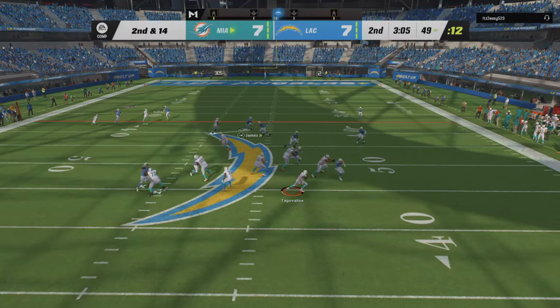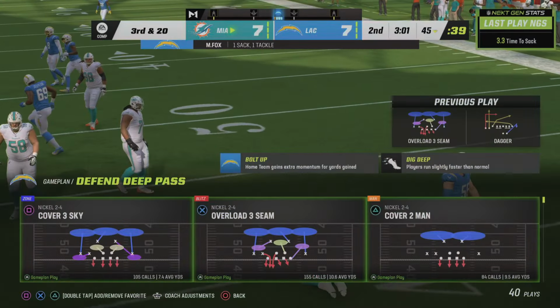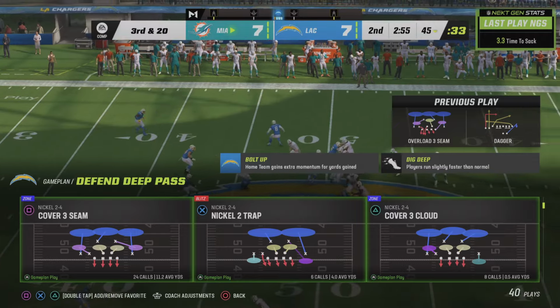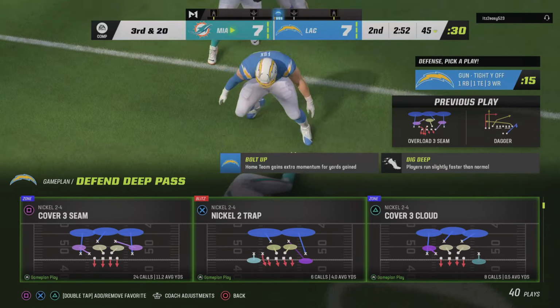Throwing on second and 14. And he's going to have to eat this one as down he goes. Calling a loss of 5. A big save to bring up third down. And on that one, the protection just broke down. You've got to have that leverage, don't you?